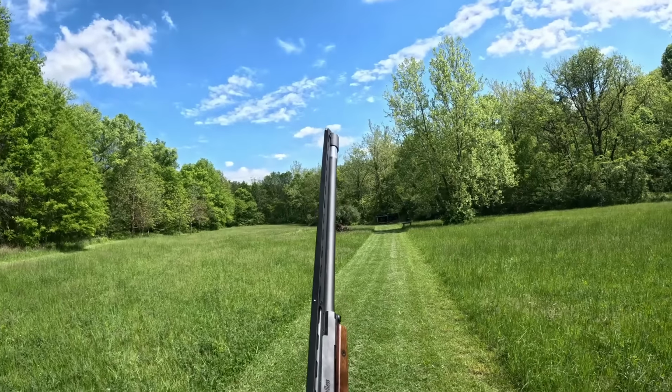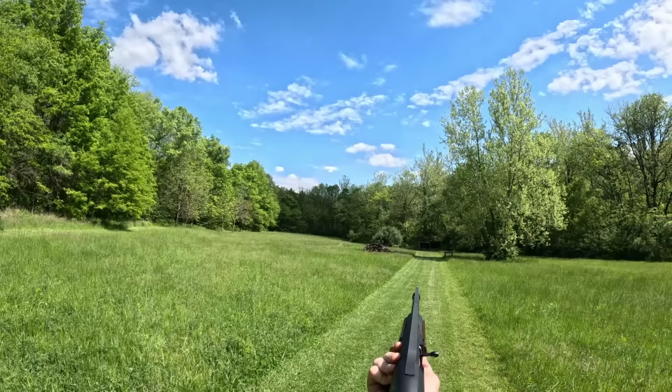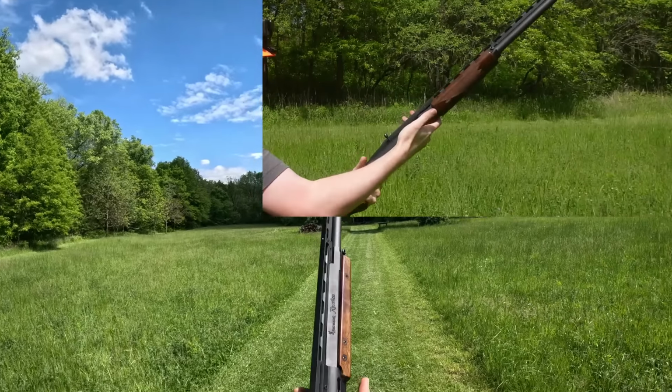Do it again, another heavy here. I don't mind repeating this test. Go ahead and hold it thereabouts. And 1, 2, 3. It's really comfortable to hold on to that way.